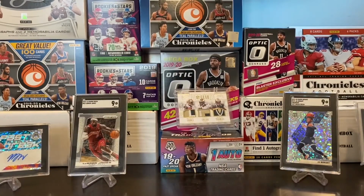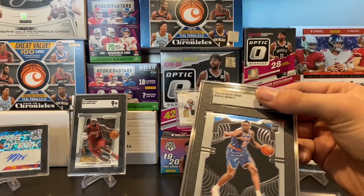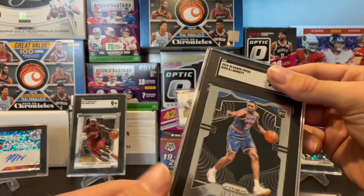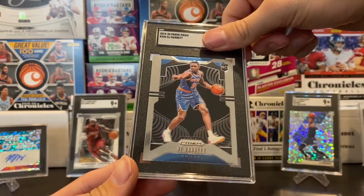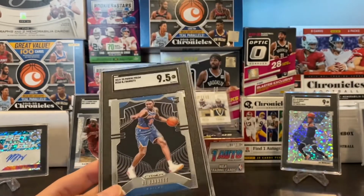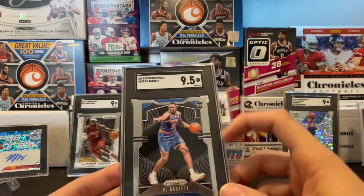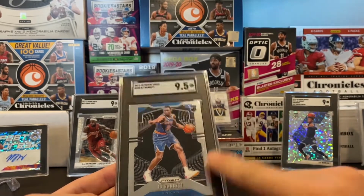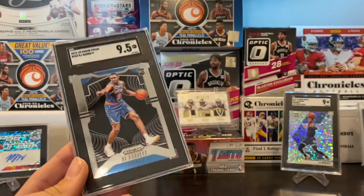But next up, a card that I was kind of satisfied with, RJ Barrett, Prism rookie, SGC 9.5. I actually didn't really think that this was a 10. The top-bottom centering is pretty off, plus the left-right isn't perfect. I'd call it 55-45 if I had to.